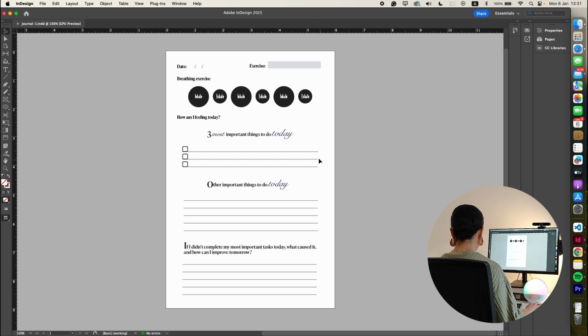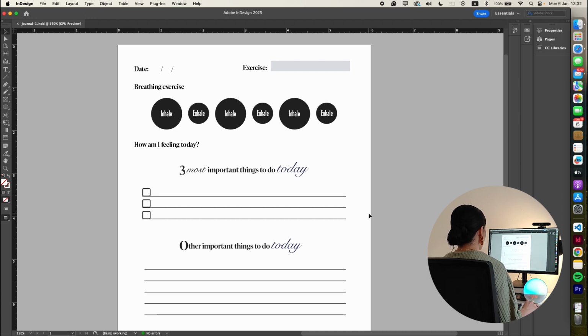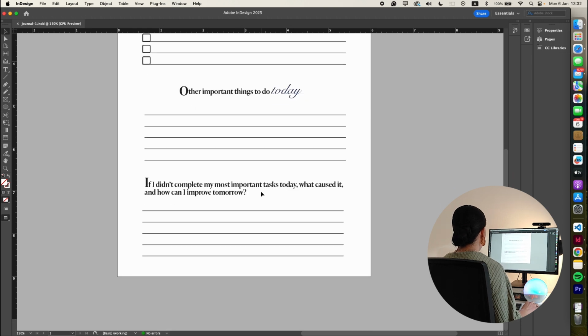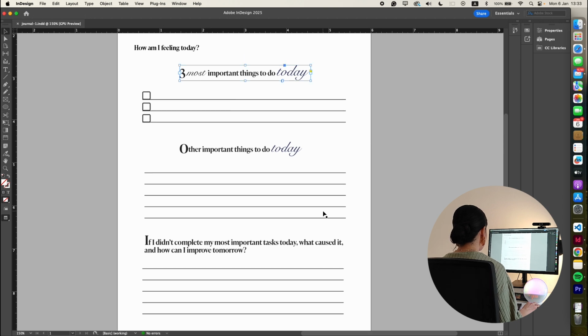So here's what we've designed so far. We have a breathing exercise where the person will have the chance to calm down before they write down about their day. We have a question, how am I feeling today? 3 most important things to do today. All the important things to do today. And if I didn't complete the most important tasks today, what caused it and how can I improve tomorrow? So those are the prompts that we have so far.